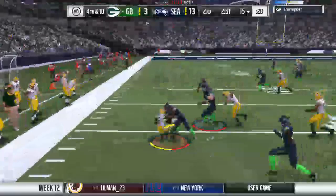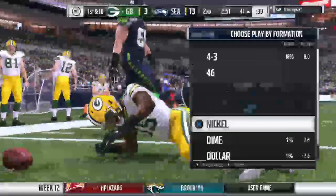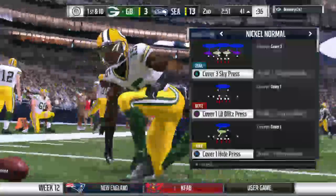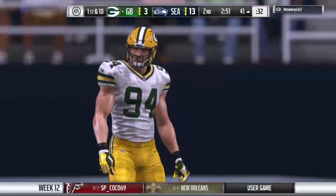Taking on the midfield logo. 31 yards on the punt there. And the Packers will have a short field to work with here as they take over 1st and 10. The Packer offense now ready to get back onto the field.